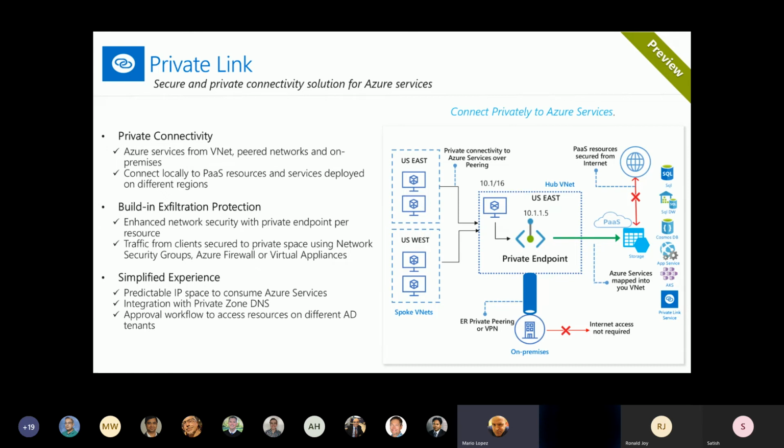On top of that, we went one step ahead and gave additional protection. Connecting is not the only thing customers are asking us for when it comes to PaaS services. They also want the confidence that when I'm connecting to my storage account, I'm not exposed to any other storage account behind the same service.